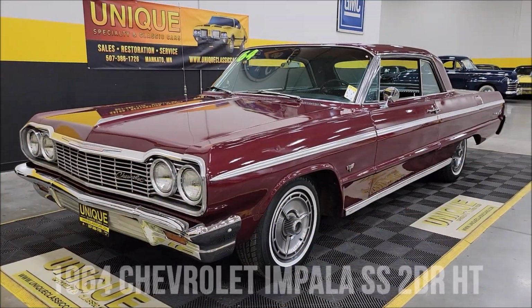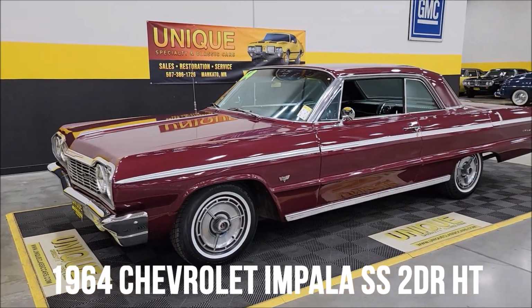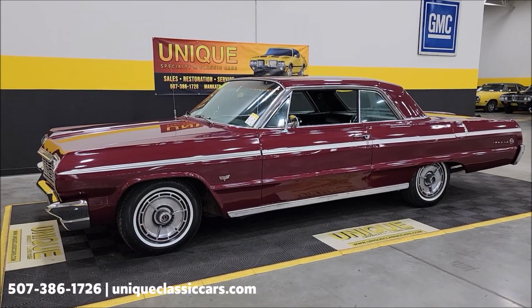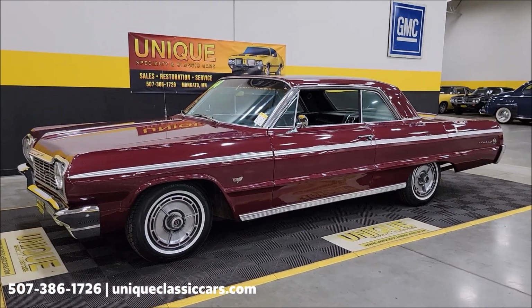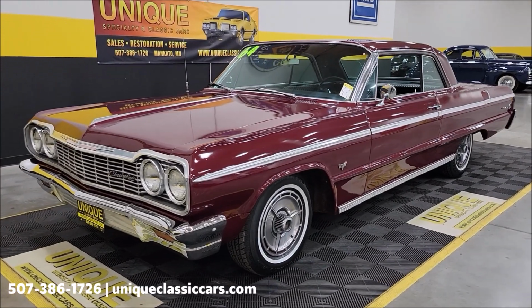Here's a popular year Impala, just unique, especially in classics. 1964 Chevrolet Impala SS, two-door hardtop. Yes, true SS. 815 trim code, which is going to be black vinyl buckets. Designates SS package.